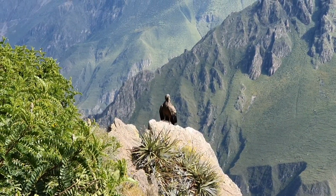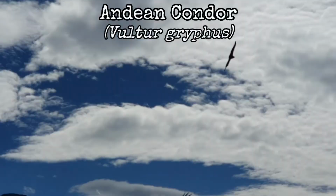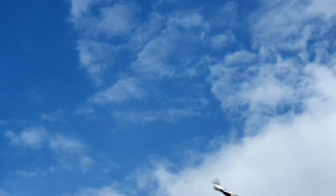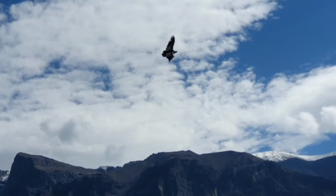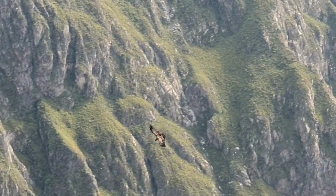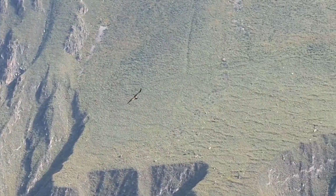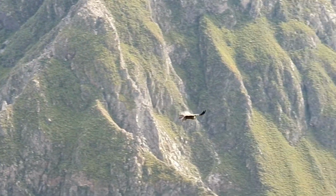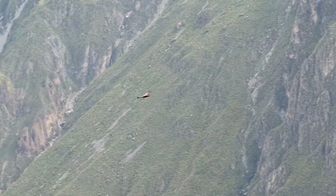Colca Canyon is home to a significant population of Andean condors, and there is no better place to observe them than at the Cruz del Condor viewpoint. You have to visit early when the giant birds still hang around at lower altitude. We're telling you, seeing dozens of condors gracefully flying around amid the dramatic canyon backdrop was just something that you wouldn't forget anytime soon.